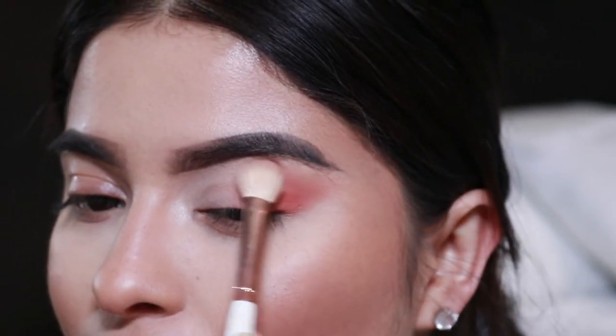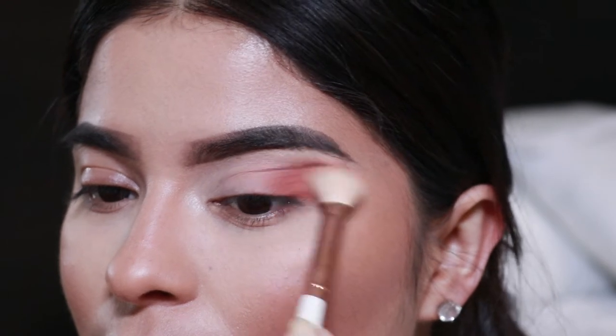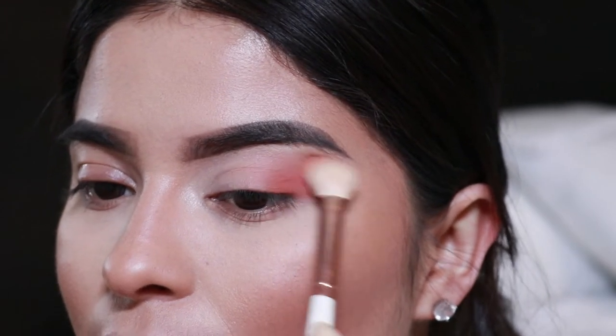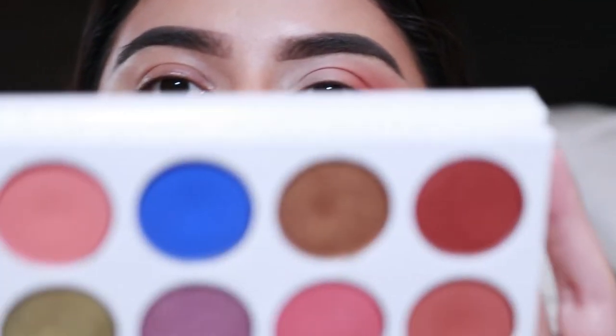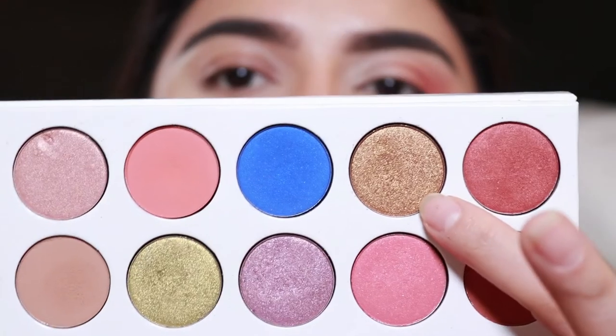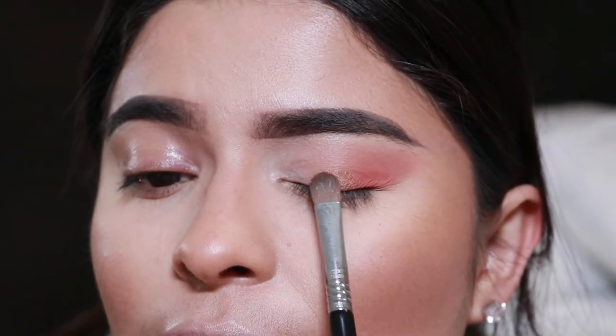I'm going back in with that first brush and just blending those hard edges. Like, I want to bronze up my eyes, so I'm going in with the shade Seashells just on my outer portion of my eye.